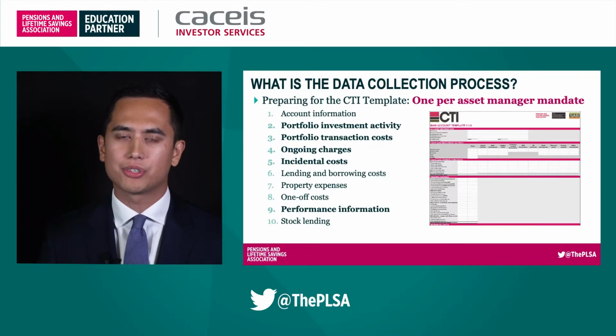So Scott, we now have these CTI templates. So could you talk us through that main template? Yeah, absolutely. So we've agreed to use the Cost Transparency Initiative templates as the industry standard to collect cost transparency data for our UK pension scheme.